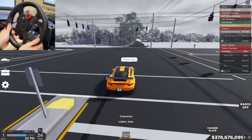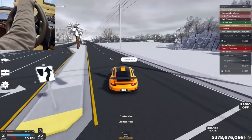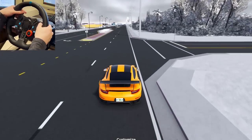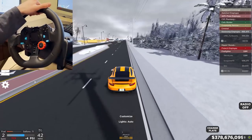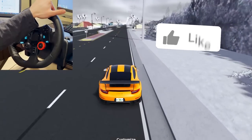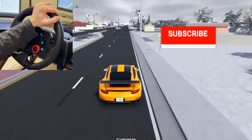All right, let's make a left turn over here. Yo, this thing is insane. All right, we need to follow the speed limit. I don't want to get pulled over again. Oh, yeah. Look at me, just driving in one hand. You already know how we do it around here. Upshift. Oh, yeah. This thing is nice.